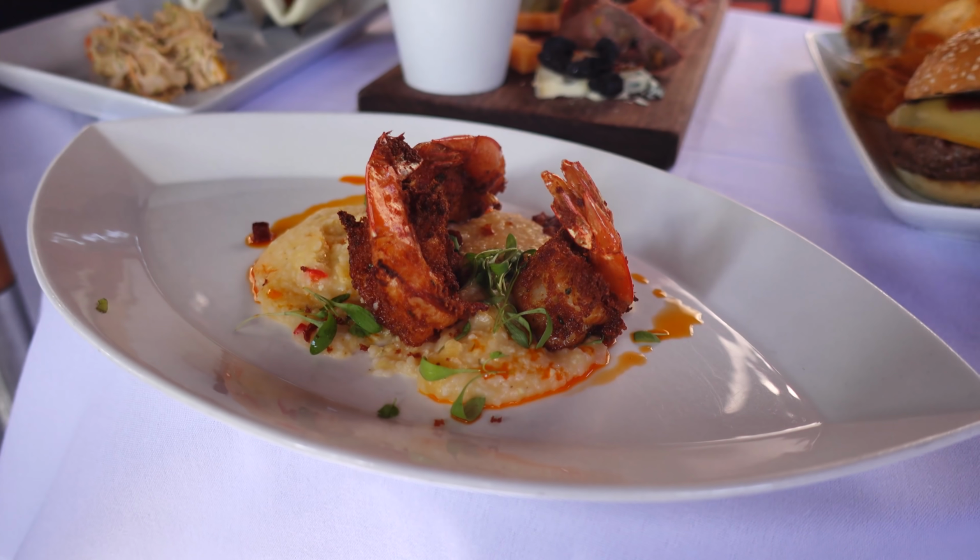These shrimp, I know you're not a seafood guy, but Steve and I tried it. And the shrimp with the grits or polenta is absolutely phenomenal. It's really, really good. And the polenta is just as good as the shrimp itself. I could eat that all day. My second bite of the pate was better than the first. There are bits of cheese in it. There's bits of everything in this. It's really, really good.